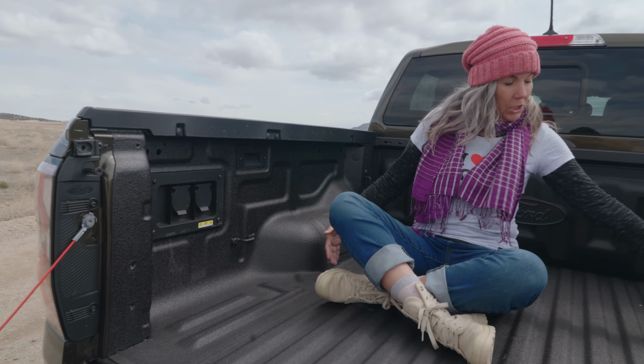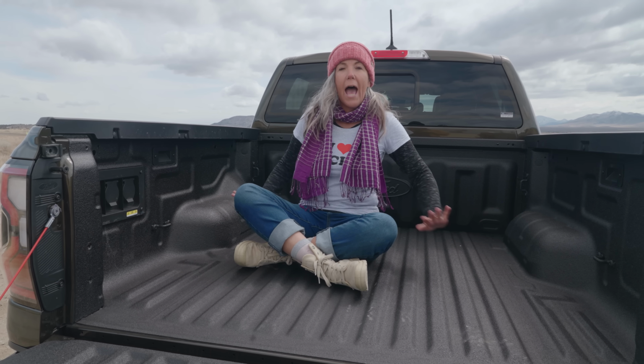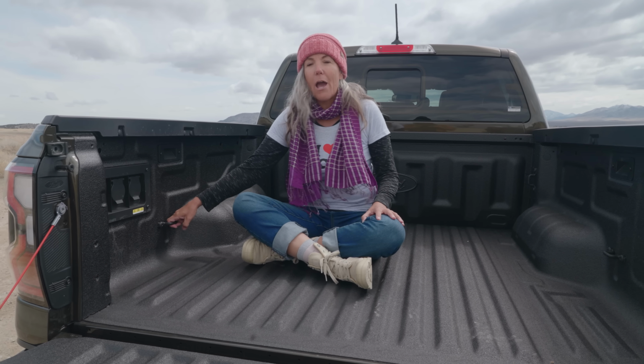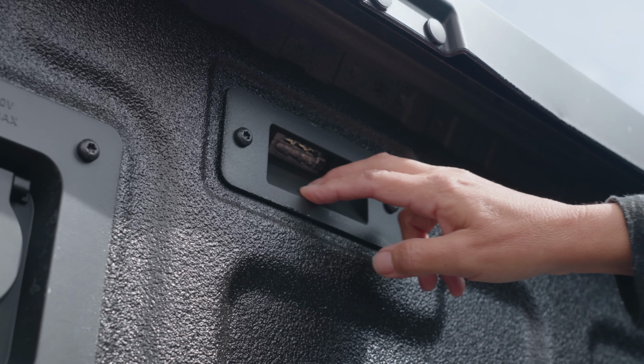Also new this year, look at how wide we are between the fender wells. They were able to push these wheels out to the side a little bit so you can actually fit an entire sheet of plywood flat. That is pretty rad. I got plenty of tie-down anchors in here, and I even have some lighting so you can see what's going on in your bed.